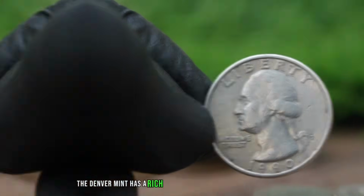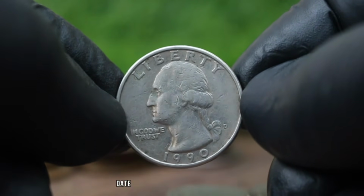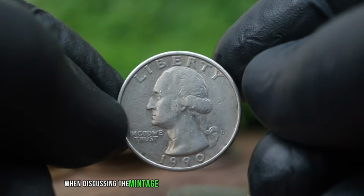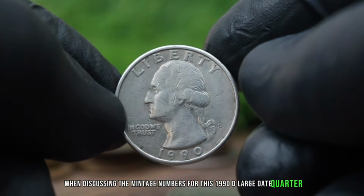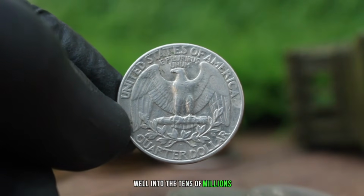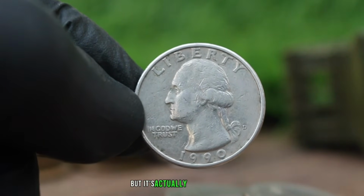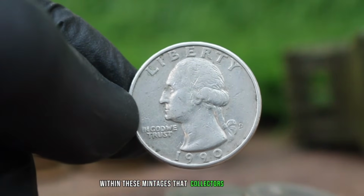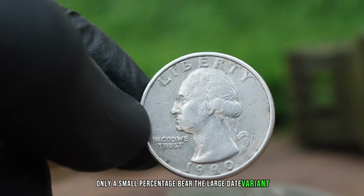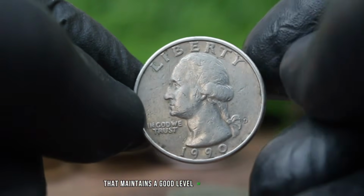The Denver Mint has a rich history of producing millions of coins annually, but the specific combination of large date and mint mark on this 1990 quarter is what elevates its collector value. When discussing the mintage numbers for this 1990 large date quarter, it's essential to understand that the coin was struck in relatively high numbers, well into the tens of millions. This might seem counterintuitive when we talk about rarity and value, but it's actually the variations within these mintages that collectors are chasing. Among these millions, only a small percentage bear the large date variant, and fewer still are found in circulated but well-preserved condition that maintains a good level of detail and luster.